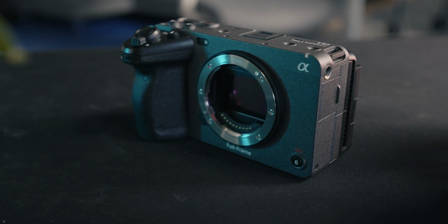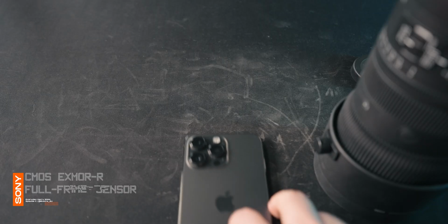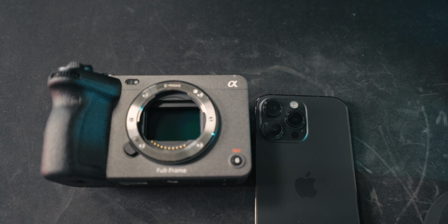Well, it's actually quite simple why 10.2 megapixels is more than enough. It's because it has very little to do with the megapixel count and more to do with the amazing full-frame CMOS Exmor-R sensor, which this camera has. Because a well-made large sensor will almost always create a better image than a small sensor with a large megapixel count. Yes, I'm talking about those people that think that a phone can do the same as a professional camera?